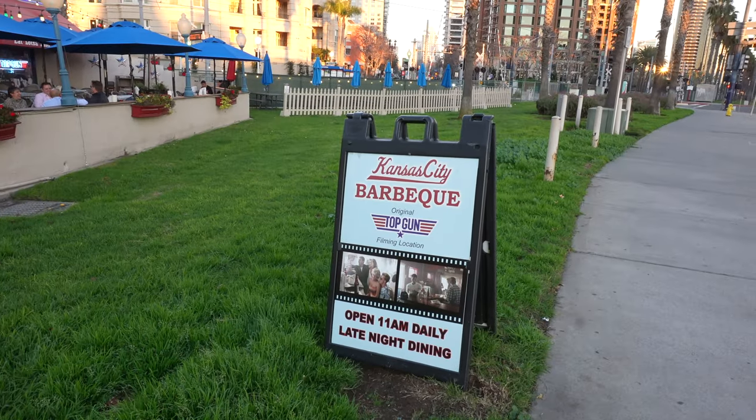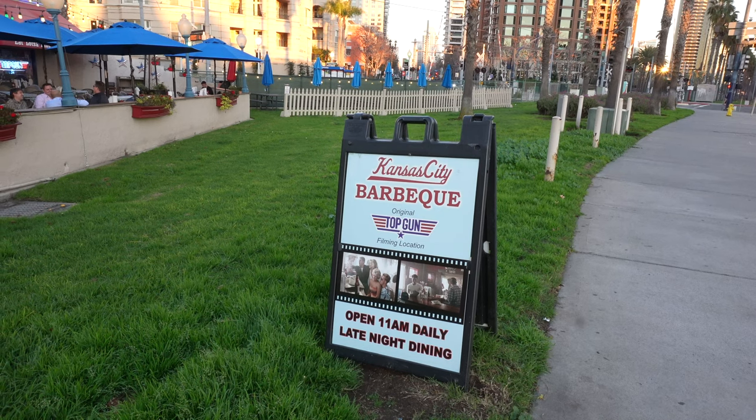After a long day of touring around San Diego, we ended up in the bar that was used in the movie Top Gun. It's now a Kansas City barbecue place, and it's really good. Inside they have a lot of memorabilia and the piano from the original movie, so it's worth a stop. And the barbecue was pretty good too.